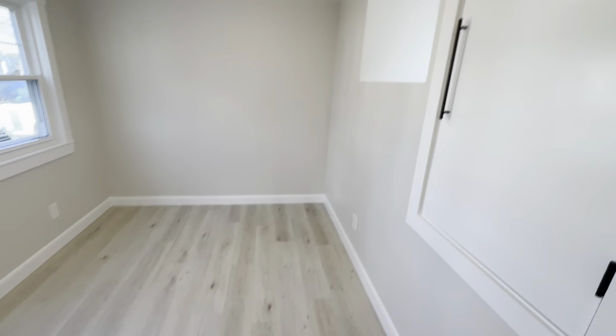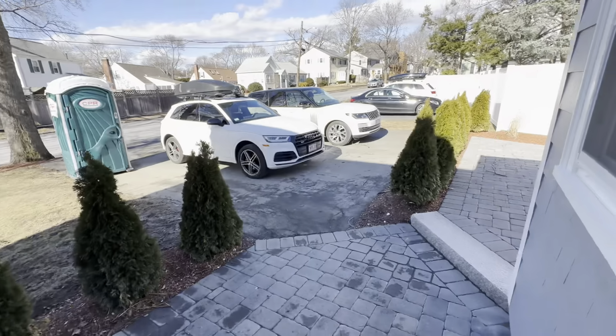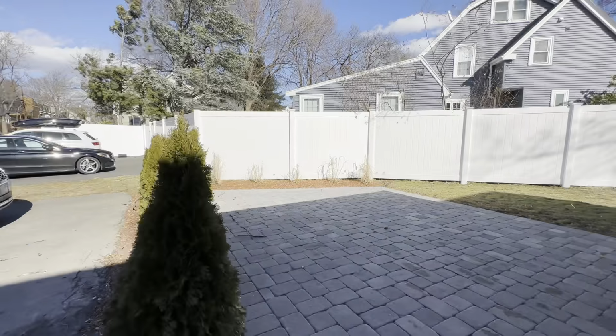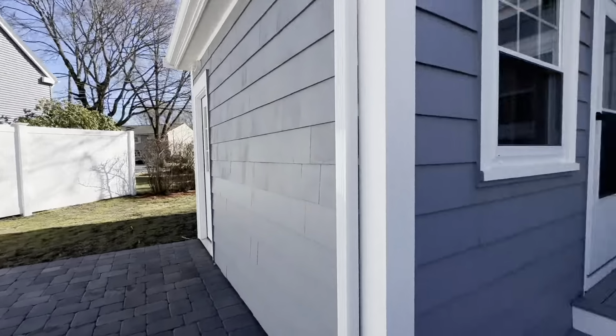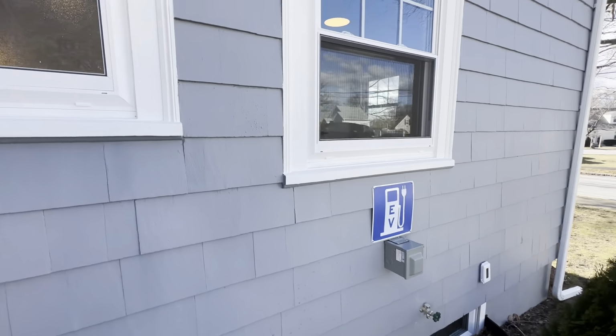Mudroom here, some storage. It's just the back door. Nice driveway, new patio. Electric charge.